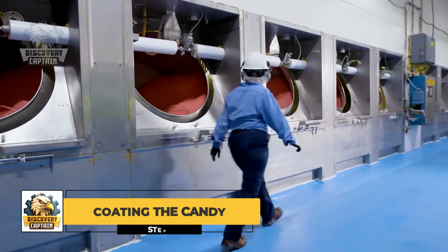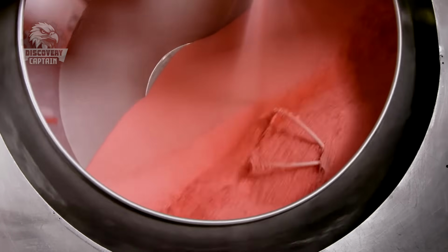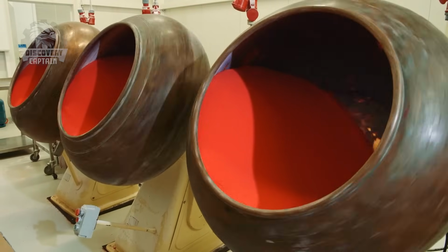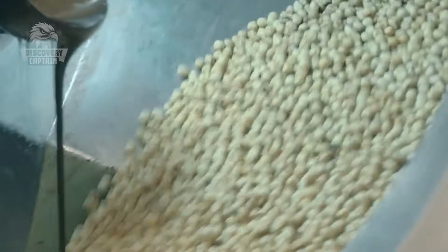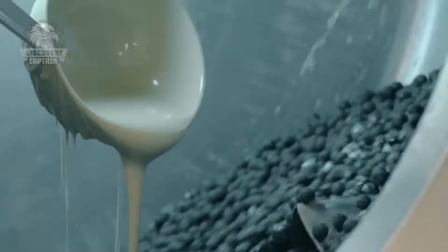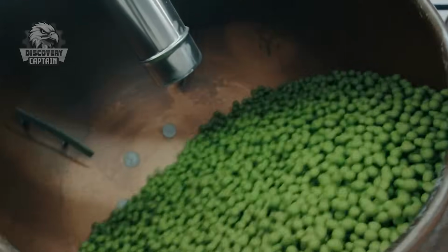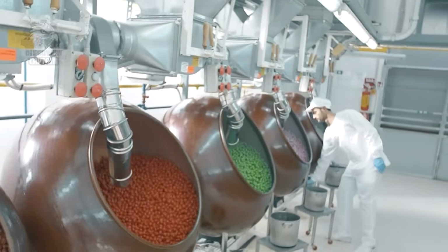Did you know it takes hours to carefully coat each Skittle with its crunchy shell? The coating process is where Skittles gets their famous candy shell. In large rotating drums, the chewy centers are sprayed with multiple layers of sugar syrup, adding up to 20% of the final Skittles weight. Each drum holds several thousand pounds of candy at once, and it takes up to 2 hours for the layers to build up and harden into the perfect outer shell.